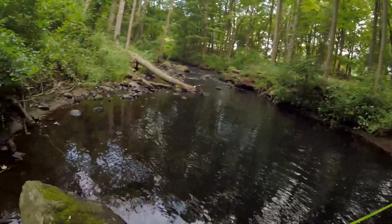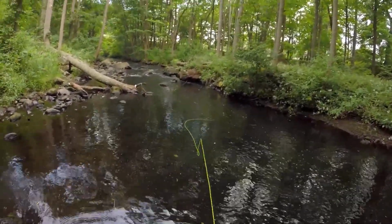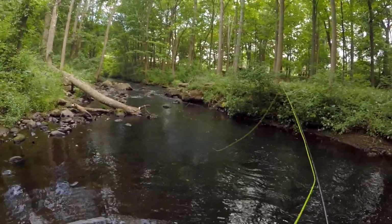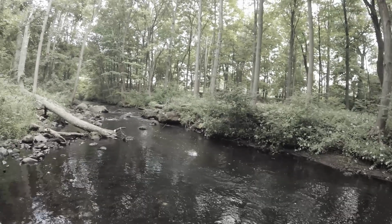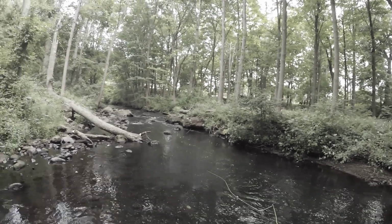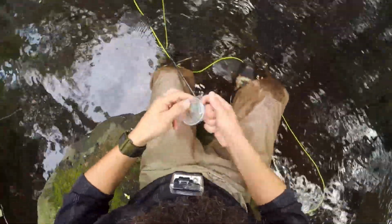Because I don't have floatant on this dry fly, making these back casts helps dry it off, so I don't have to keep blowing on it. Oh! Guys, I just had a fish hit and he broke me off. I don't know if you could see that in the video, but he's got my nymph in his lip. And so he thrashed around a little bit after I broke off. Damn. Okay. Well, let's get a new fly on here.